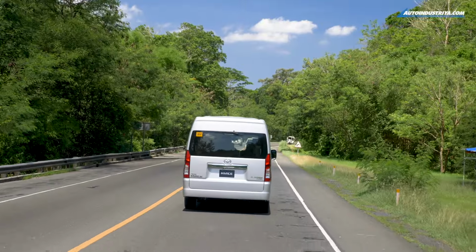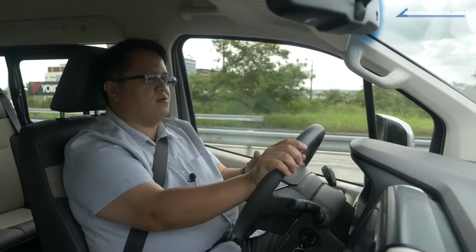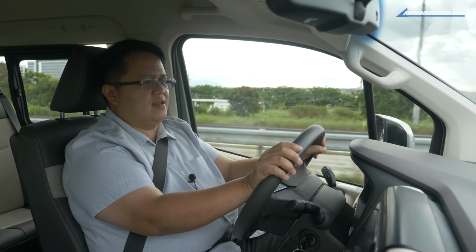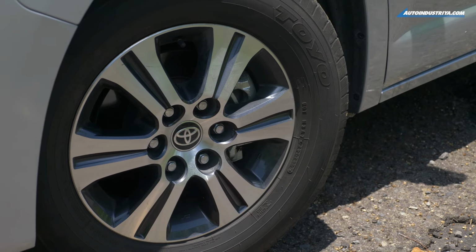What I do wish Toyota did put in here was a 240 or 220 volt charger, because it'll be useful if you have a laptop, because you can't exactly charge a laptop on a USB port now, can you?